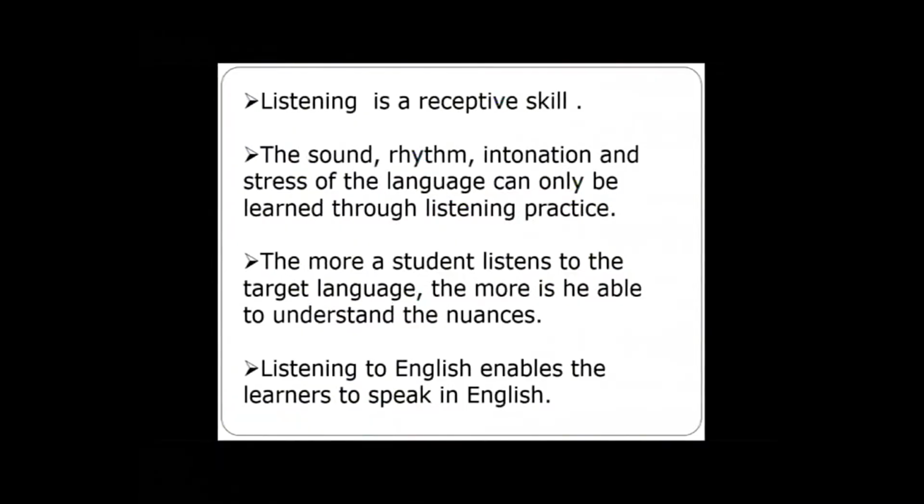The more a student listens to the target language, the more he is able to understand the nuances. Nuance means ਬਾਰੀਕੀਆਂ, language ਦੇ ਬੋਲਣ ਦੀਆਂ ਬਾਰੀਕੀਆਂ ਨੂੰ ਤੁਸੀਂ ਬਿਨਾਂ ਸੁਣੇ ਨਹੀਂ ਸਮਝ ਪਾਓਗੇ। ਇਸੇ ਲਈ students, it is very, very important. Listening to English enables the learners to speak in English. This is what we discussed just now.